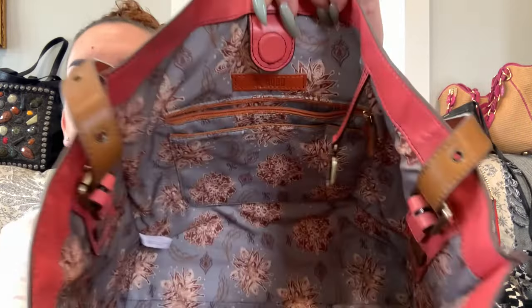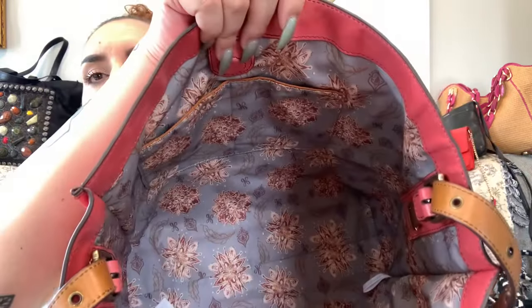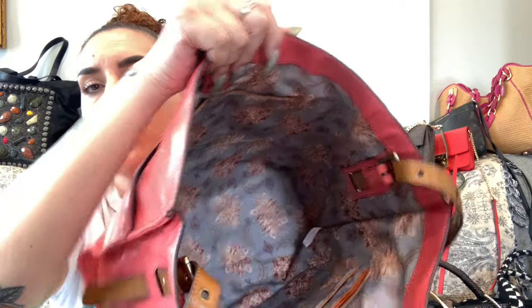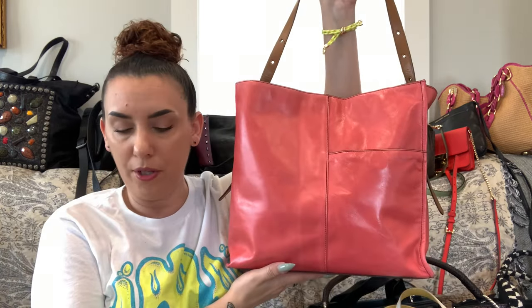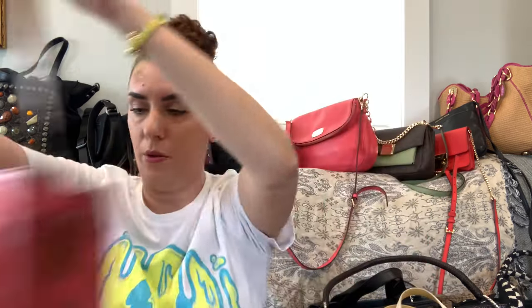And there is your branding there, your slip and zip, and more slip pockets. All right, silica packs, beautiful interior. You have a key fob holder. So really great, and does not smell like mothballs anymore. So for the pink leather Hobo International, $50.